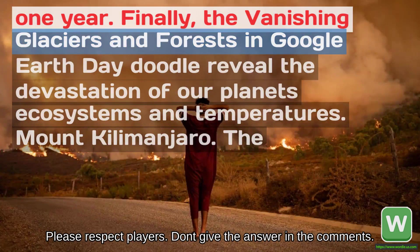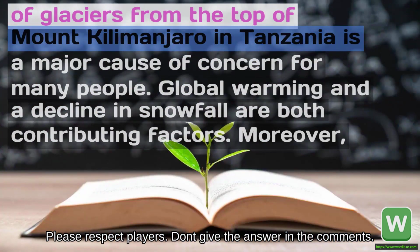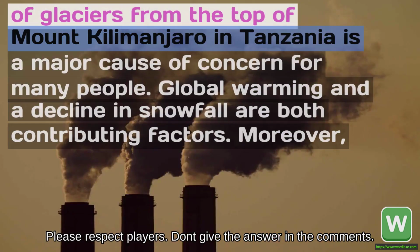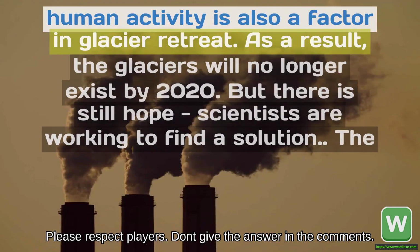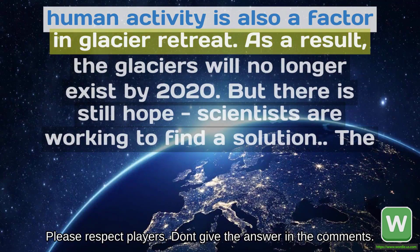Mount Kilimanjaro. The disappearance of glaciers from the top of Mount Kilimanjaro in Tanzania is a major cause of concern for many people. Global warming and a decline in snowfall are both contributing factors. Moreover, human activity is also a factor in glacier retreat. As a result, the glaciers will no longer exist by 2020. But there is still hope. Scientists are working to find a solution.